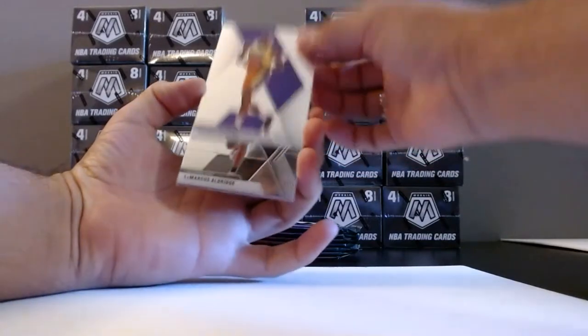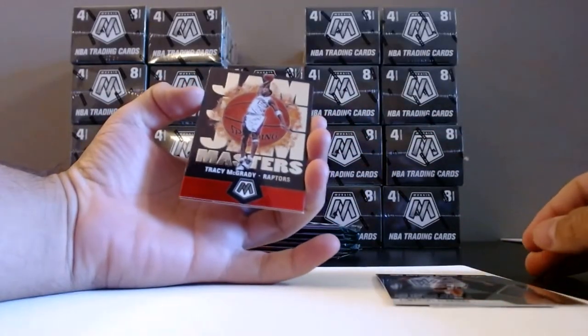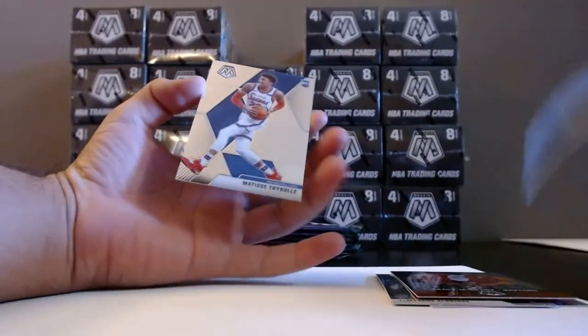Dwight Howard, LaMarcus Aldridge, Tracy McGrady, Jam Masters for the Raptors, and Matisse Thybulle for the 76ers.